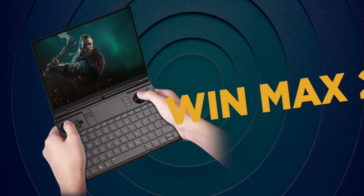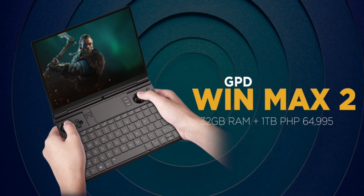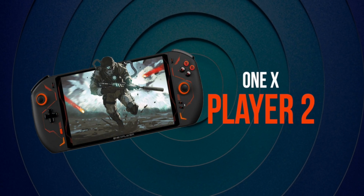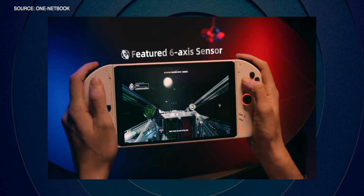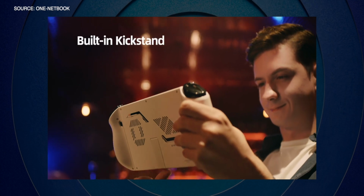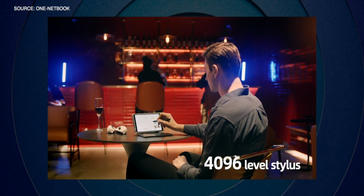You can get it for 59,995 pesos for the 16 gigs of RAM plus 1 terabyte option, or 64,995 pesos to bump that up to 32 gigs of RAM. Then there's the OneX Player 2, which is somewhat like the love child of the Nintendo Switch, Steam Deck, and GPD devices. Since it runs on Windows 11, which allows it to run PC games, it also has a detachable controller like the Switch. That means you can play it handheld, on TV, on a tabletop with a controller, or even use it as a little tablet or laptop with its optional keyboard.